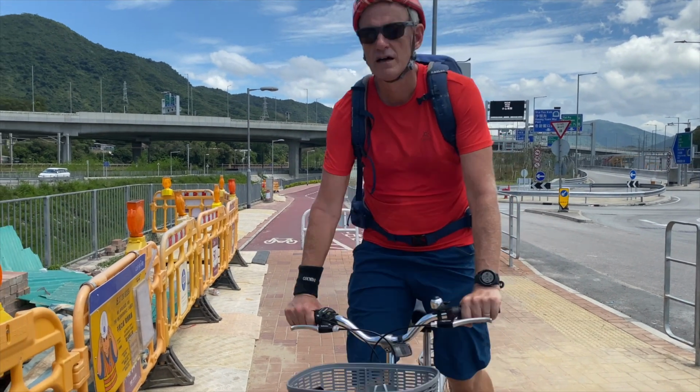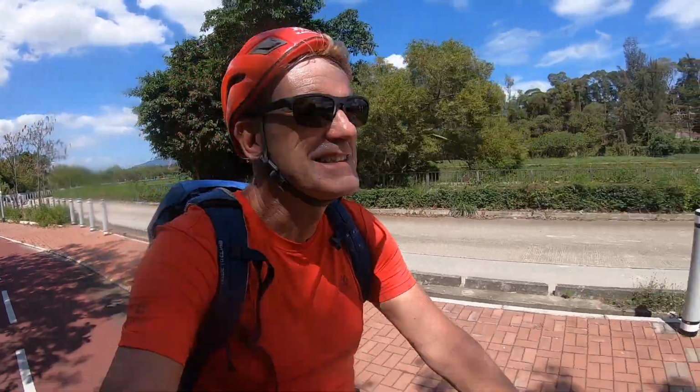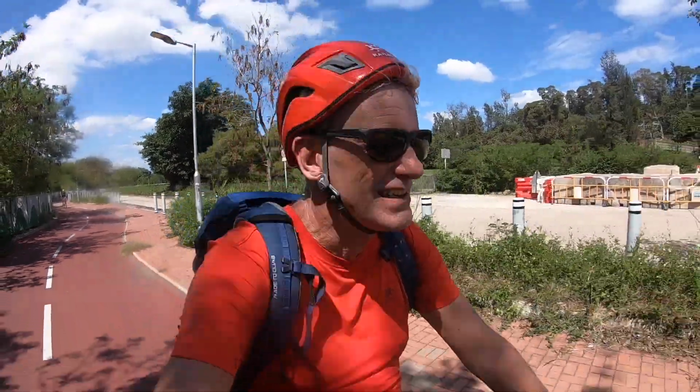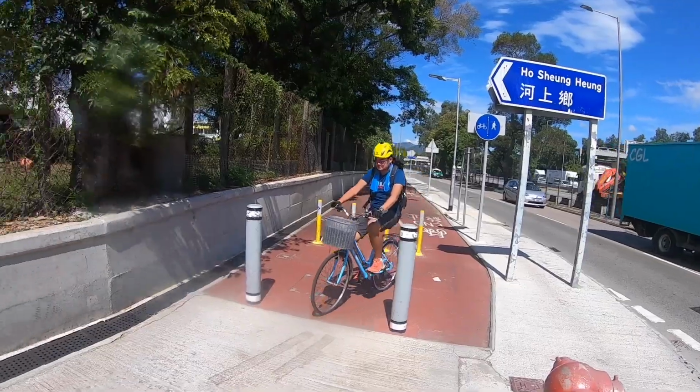We've just gone over the halfway mark and the temperature is soaring. We just looked at George's app saying 33 degrees, which in Hong Kong with the humidity is pretty hot. But I've got to say, it's nice to have a breeze here on the bike, so it's not as bad as it would be if we were climbing up in the hills.